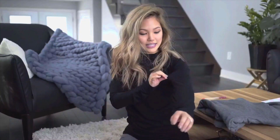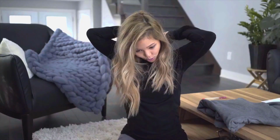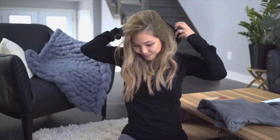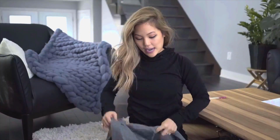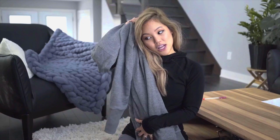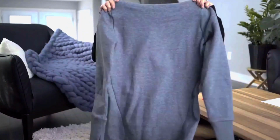Yeah, so this one is slightly more loose, but it's still warm, comfy, dry fit. I love it. Only difference is the hoodie. It's more tight, but it does the job. I like it. And now the last item is an actual hoodie. It's not dry fit, it's more cozy and warm. So let's try this one on.